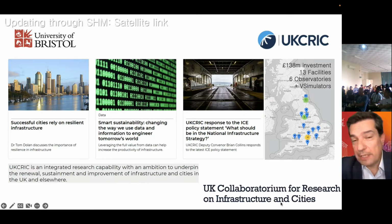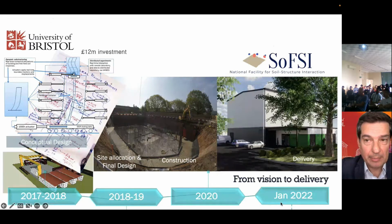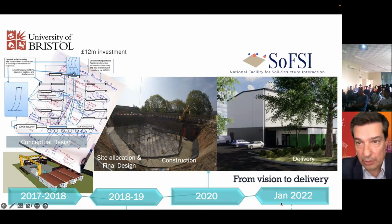Now, SoFSI came therefore with a basic idea of a very large dynamic shaking table and a dynamic shear stack, and 12 million in hand to deliver what you saw. But obviously, the final product, the final structure, configuration and infrastructure, was the result of a very long process of interaction with many different entities. Because there were several challenges that had to be faced, starting obviously from the location of construction, which was not given when we started.